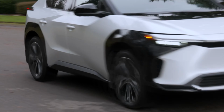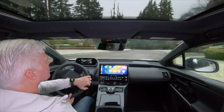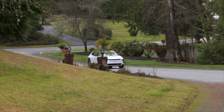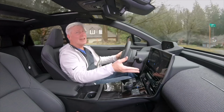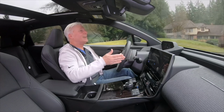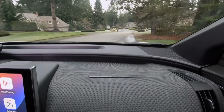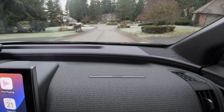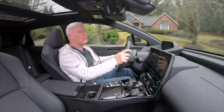Visibility is decent in the bZ, and Toyota Safety Sense 3 ADAS, that's standard, includes blind spot monitoring. The semi-autonomous driving tech in bZ4X is good stuff. On the highway, it stays pretty much locked in its lane. It doesn't wander around. It takes gentle curves very confidently. The adaptive cruise is nice and smooth. No, this is not Super Cruise, but it compares very well to the excellent Hyundai Group's Highway Driving Assist 2.